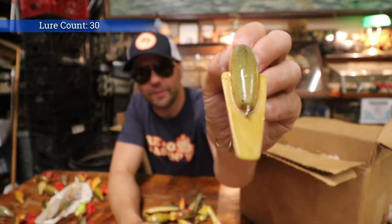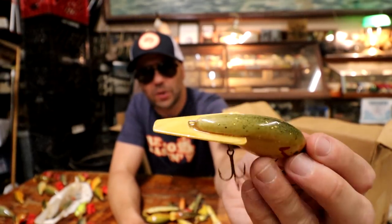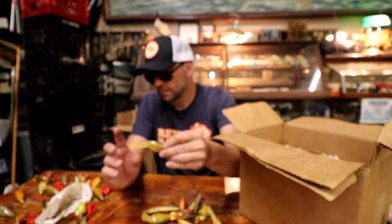So here's another one. Looks like there's a bunch of these baits. I don't know if this was a design that Fred was going for later in his career. I've never really seen these a whole lot. I've seen a picture of one or two online. But no idea how that thing would fish.